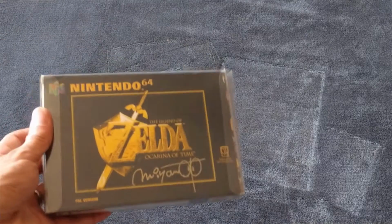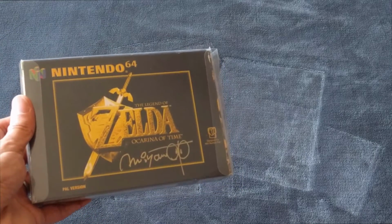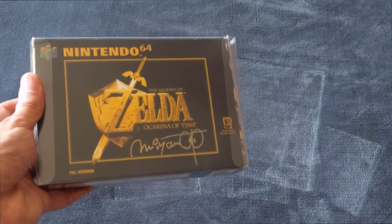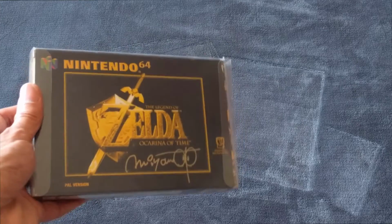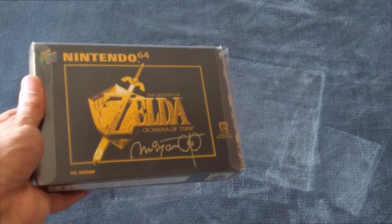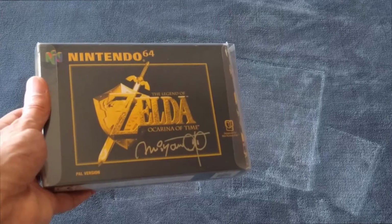And then you enter the realms of what the fudgicles. Got my original Ocarina of Time here. Yep, this version is signed by Miyamoto. I went to see him when he came to London when he was promoting The Legend of Zelda: The Minish Cap. I was very lucky to get that signed because the queue was immense, and I was one of the last people they would let go up and see him.